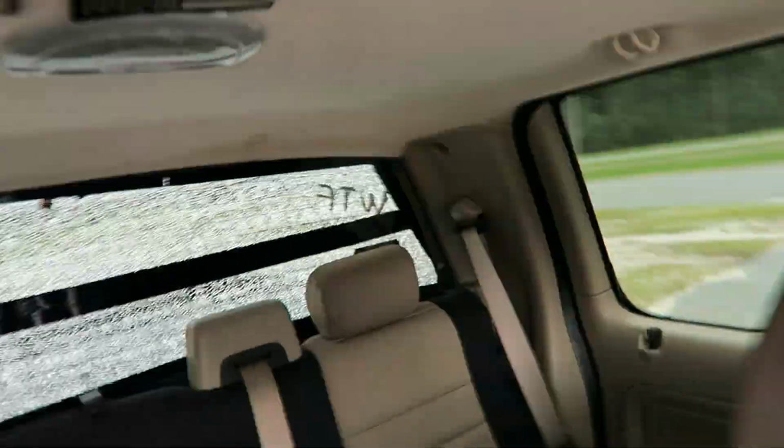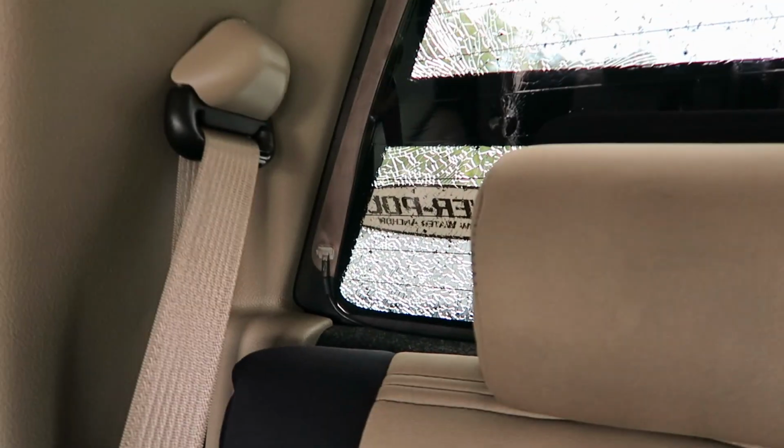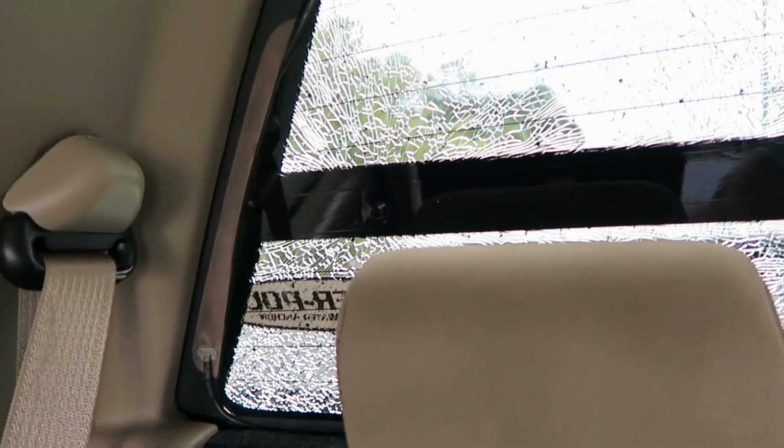So some more further investigation, CSI style, I had found a small mark right above my power pole sticker on the left side. It's right there in the back. Right above that power pole sticker is a pretty big indent. Now I have it covered with duct tape now. It was cracking so bad every time I closed my door you could hear glass falling off.